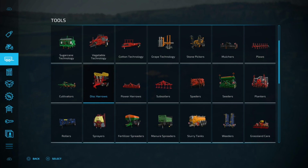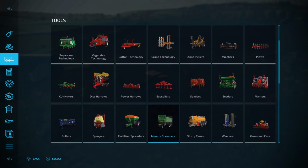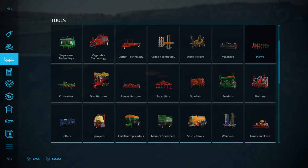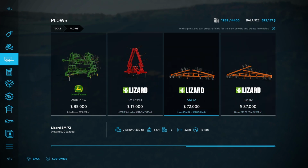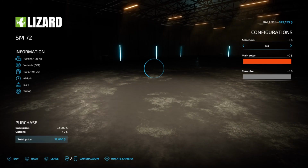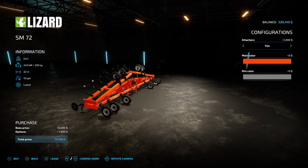What else we got? Plows. Don't need a plow. Subsoiler. Oh, we could do the field joining actually. Usually I use the lizard subsoiler for this purpose. 320 horsepower. Oh, there's a couple of big ones, eh? I'm not sure. Wasn't even sure I had these. How big is this guy? 22 meters. What's that got an attacher for?